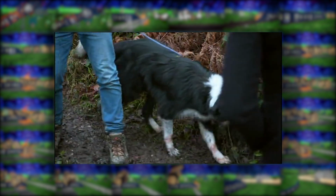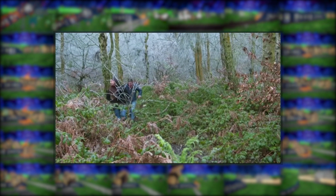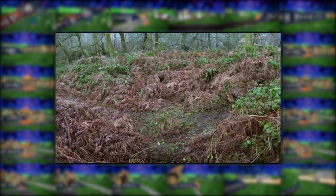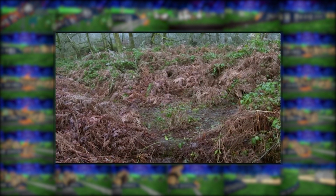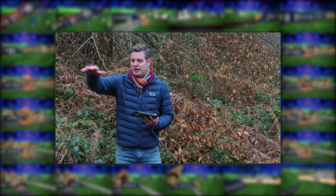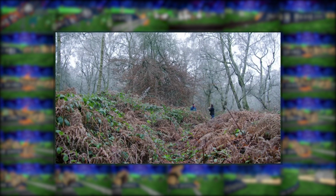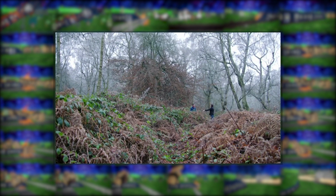So now we're actually inside the Iron Age enclosure and we're coming up on the outer ditch of it. This is the bank upon which there probably was a wooden fence. And would there have been like a house and what have you in here? There would have been houses, probably grain storage inside this enclosure.